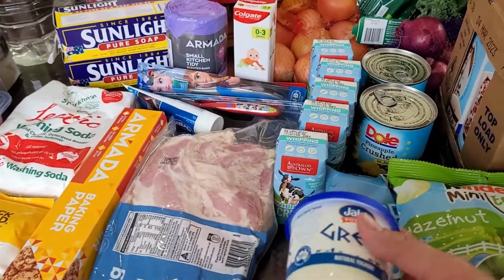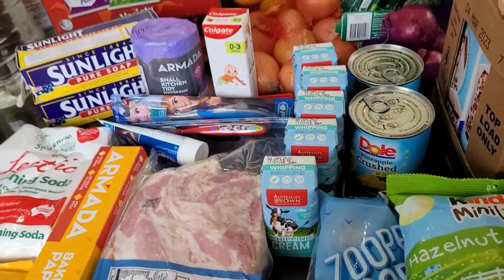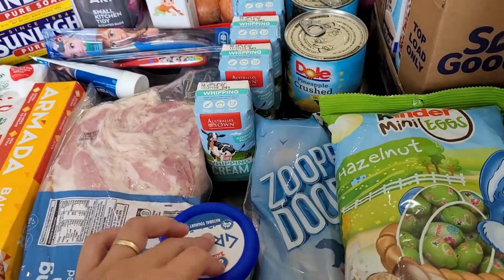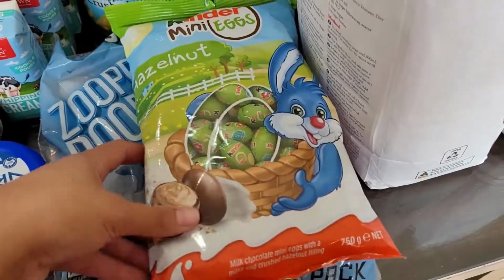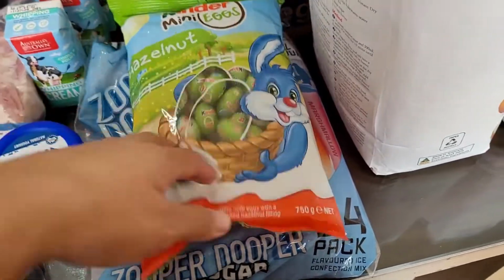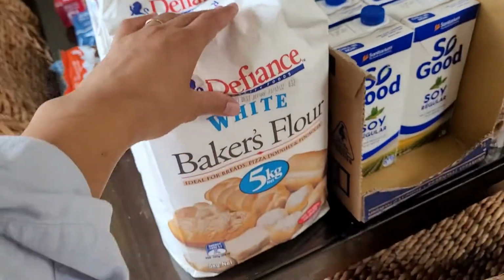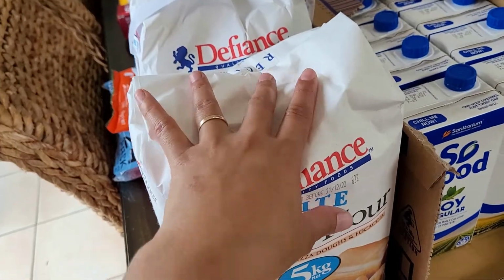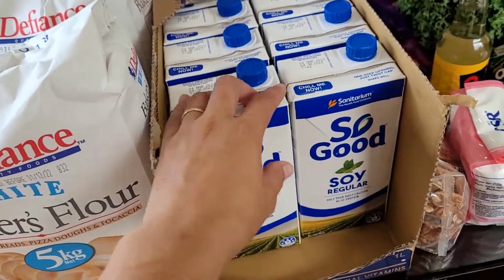I also got a little pack of yogurt. This is just for our yogurt starter that I'll use to make our yogurt. And also I got some crushed pineapple. I bought a little pack of Easter eggs for Easter. I also bought some ice blocks for the freezer for the kids on a hot day. And I topped up on some more bread flour to make our bread.